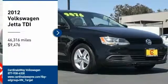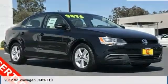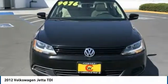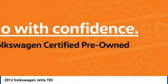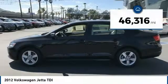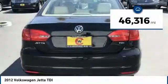Take a ride in a 2012 Jetta. The Jetta is a premium car that is family-friendly with a great price, agile and confident handling. Volkswagen Jetta, and is priced below $10,000. This vehicle has less than 50,000 miles.